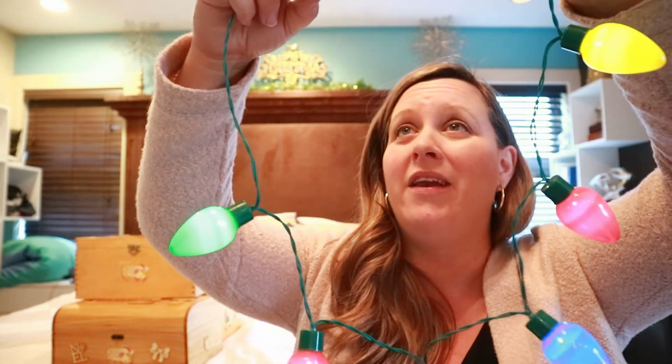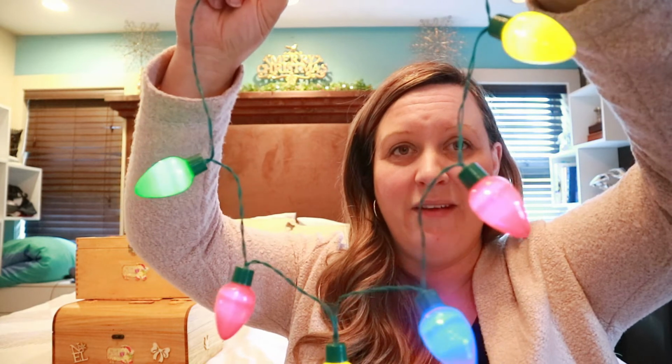Also, this is a good idea. I did buy this for the truck parade that we're going to this weekend, but I thought that anything like this that they can wear on Christmas Day would be great, and I think it flashes.